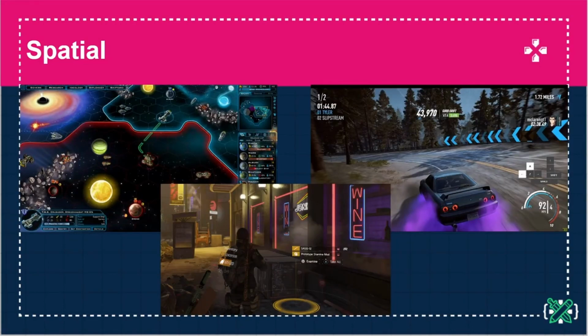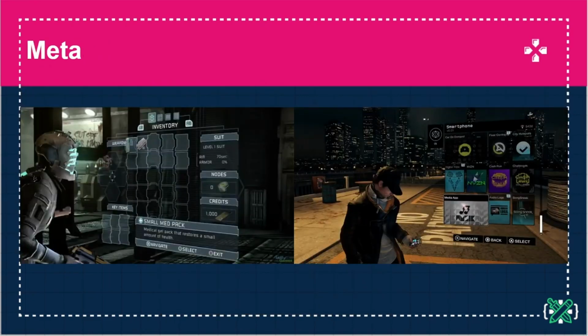Spatial. So spatial is in the world of the game, but not in the story of the game. So there's a racing game over there. It's got those arrows. That is in the world of the game, but the character who's driving that car is not actually seeing those arrows. Same thing here. In this case, we've got our backpack. It's in the world of the game, but the character is not actually seeing it. Next, meta. In meta UI, it fits in the narrative of the game.